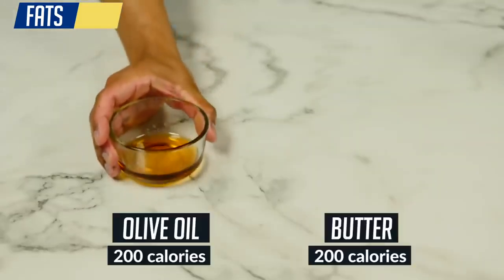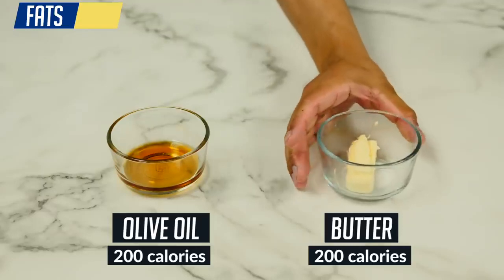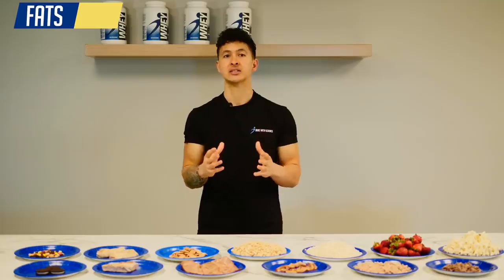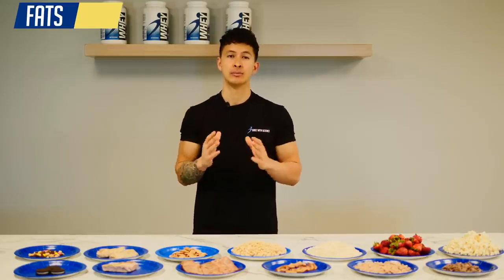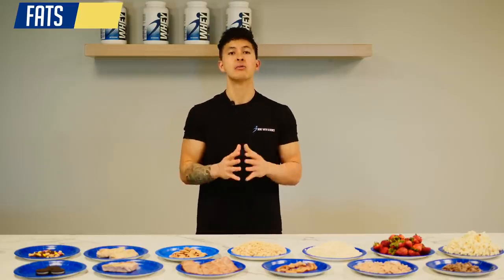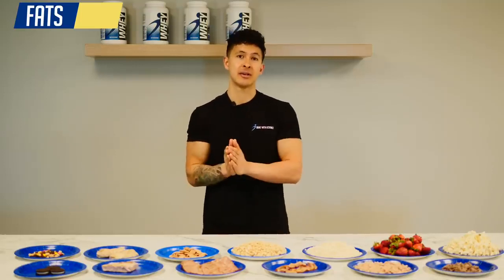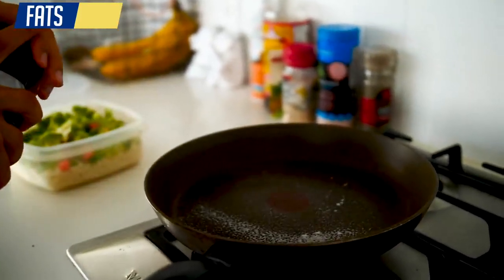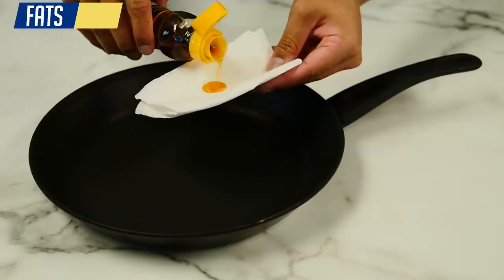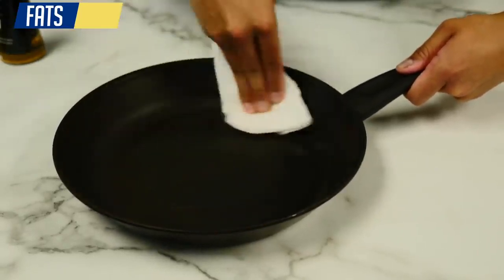Similarly, here is what 200 calories of olive oil looks like, and here is what 200 calories of butter looks like. Many clients of our dietitians would regularly add what they thought was an insignificant amount of oil and butter to their foods when cooking them without realizing that this was adding up to several hundreds or even thousands of calories every single day. Instead, some better options would be to use cooking spray, which contains minimal calories, or use a paper towel to coat your pan with a dab of oil or butter instead of dousing it.